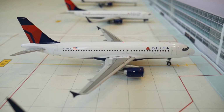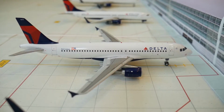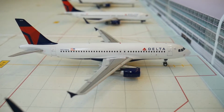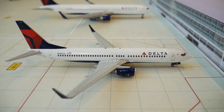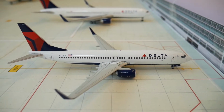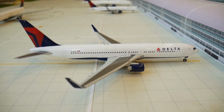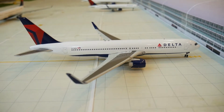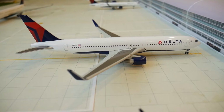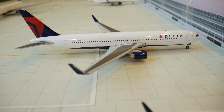Next up, we have this Delta A320. He just came in from San Antonio, and he's going to do a turnaround flight out to Phoenix. Up next, we have this Delta 737-800. He just came in from Cancun, and he's going to do a turnaround flight out to Montego Bay. Up next, we have this Delta 767-300ER. He just arrived from Dublin, and he's going to do a turnaround flight later on this evening out to Frankfurt.